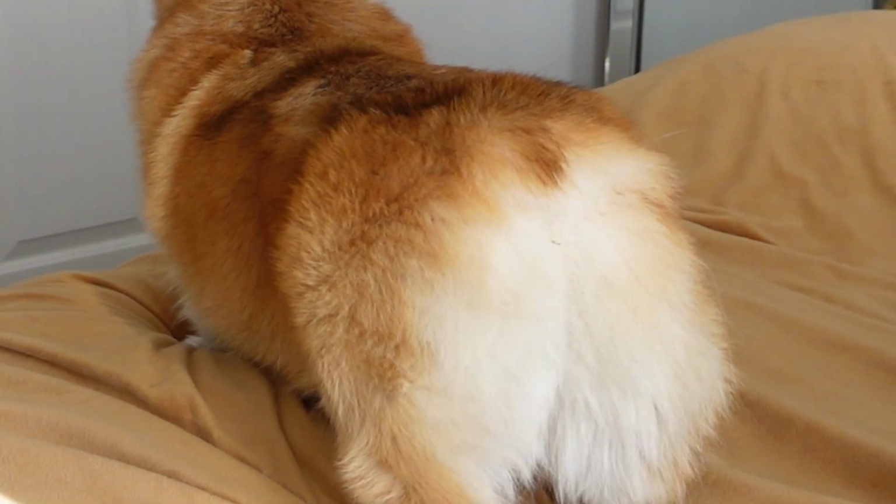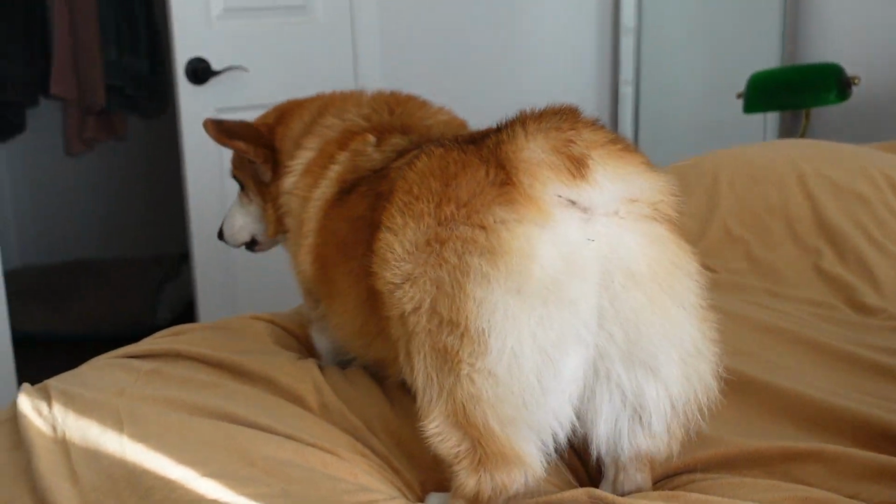Whoa, here he goes. You got poop on your butt. You're on our bed with, oh, that's great. That's great, that's real good.